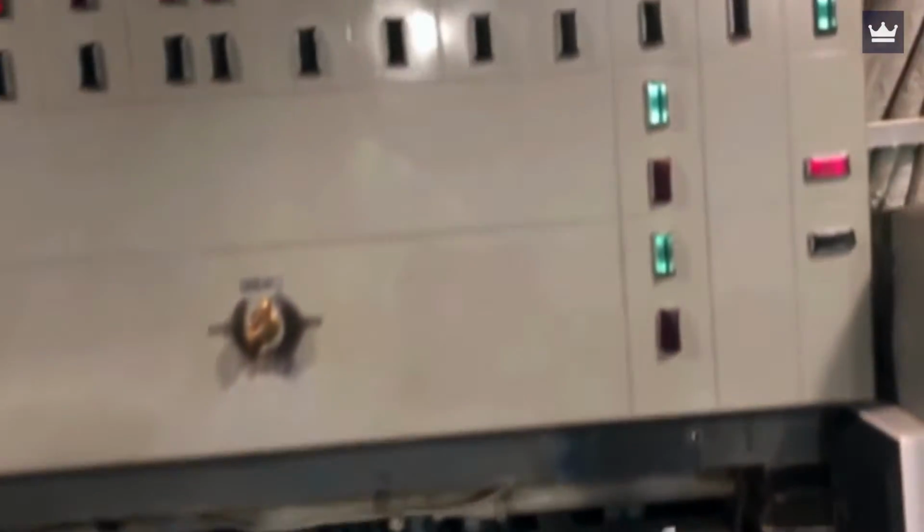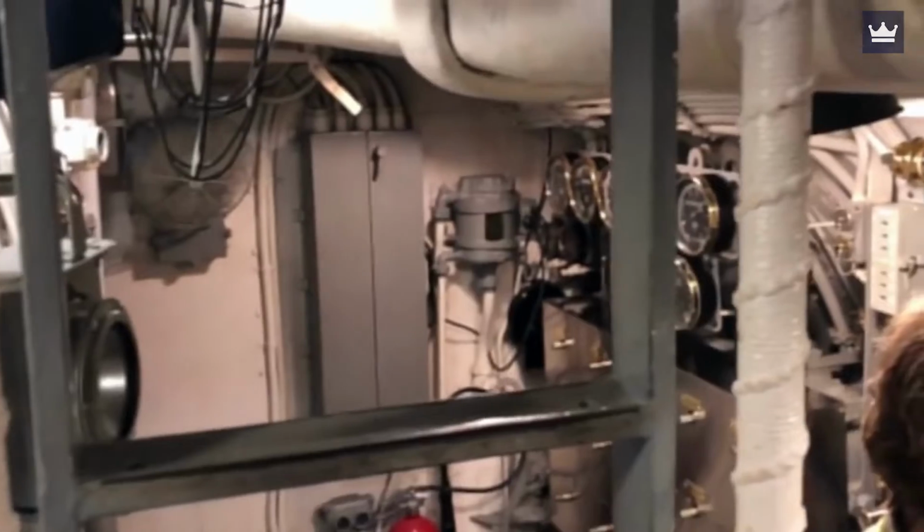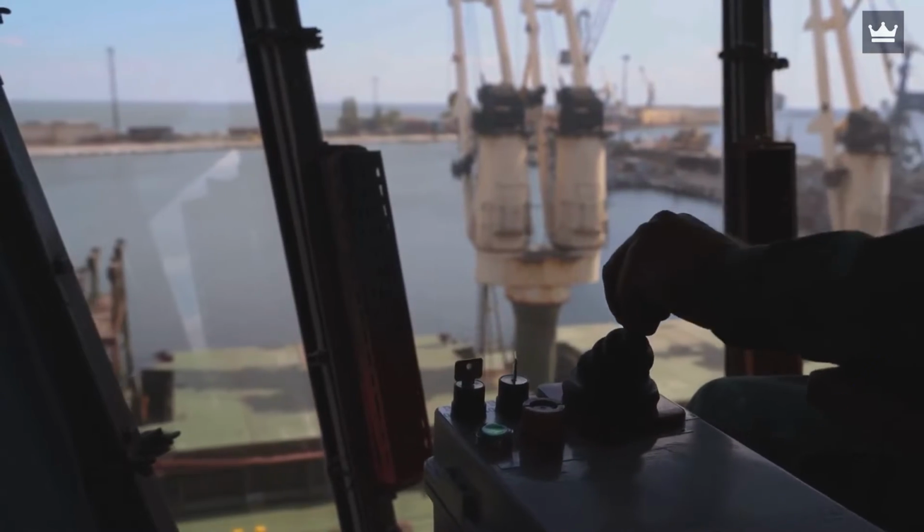In addition, you can also experience hands-on opportunities like turning on the huge boilers of the ship. The tour will also enable you to experience the daily life of the previous crew members by visiting the galley, recreation areas, and sleeping cabins.